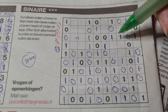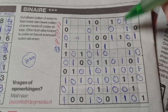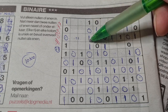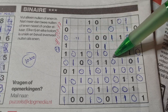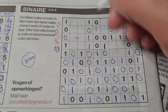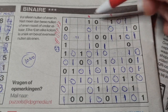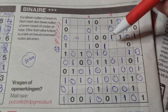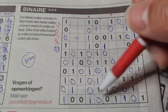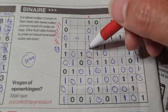We need to compare here. We have 1, 2, 3, 4 completed columns. Oh, yeah, we can compare this column and that column. 11001 empty box, 001100011. So we need to switch these two digits.